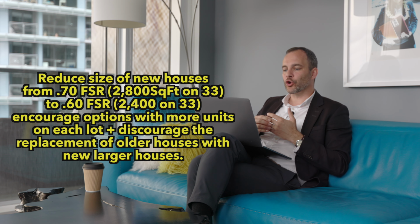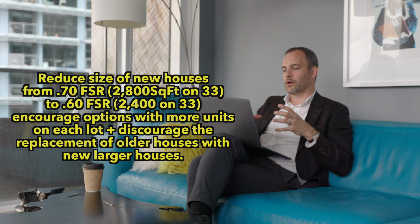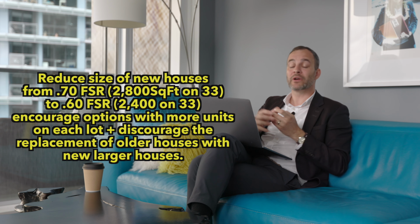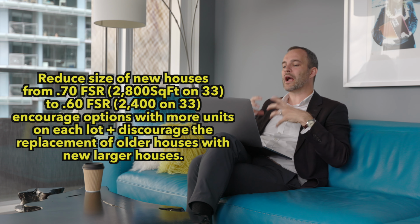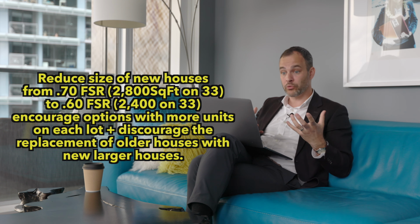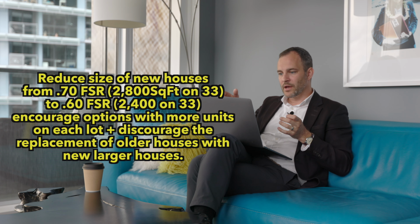How? So some details here. Right now, the proposal, they're going to reduce the size of a new house on a standard lot, 33 by 122 feet. Typically right now you can get 0.7 FSR. All of these are very general. There's some relaxations and other circumstances around this, but these general numbers is what we're going to look at, because there's too many nuances, which is part of the problem right now as well. So right now on a standard lot, you've got 0.7 FSR, floor space ratio.